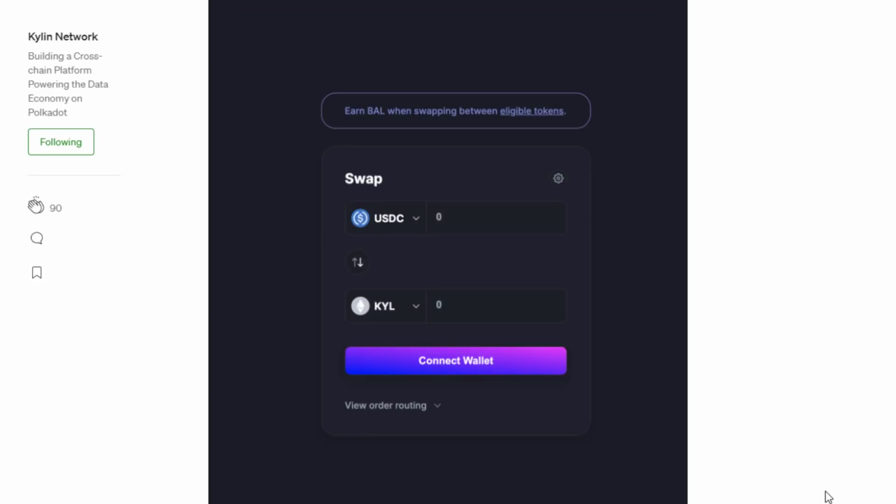So for Polkastarter, they had a little bit of Kyle set aside for people that didn't own the amount of POLS that you had to own. But most of these launchpads, you got to own a bunch of the tokens of the launchpad. For this Balancer phase 2, anyone can join this, okay? Remember that.